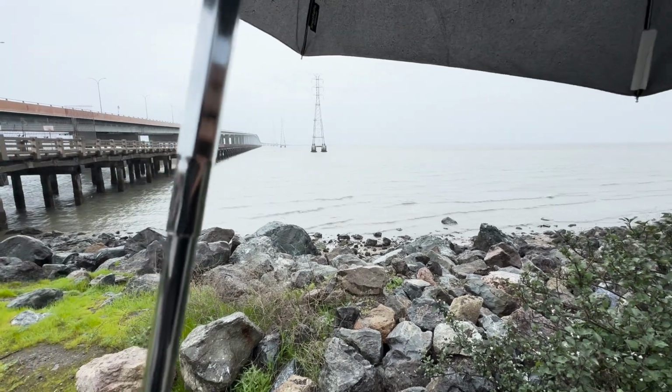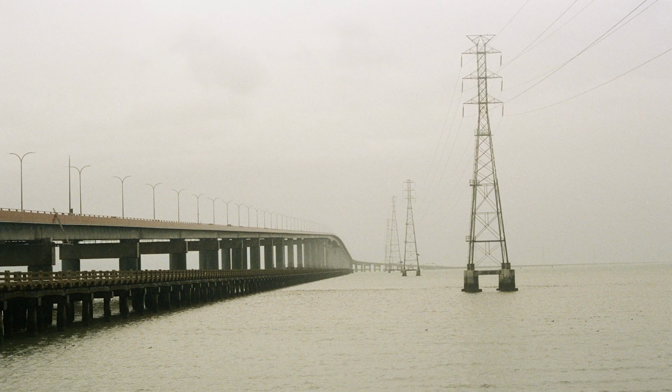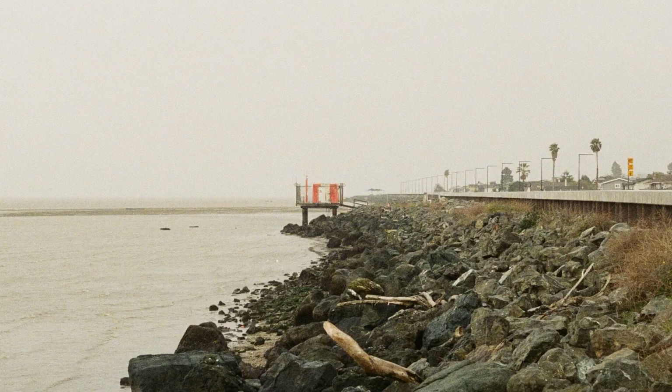Alright, despite all the signs literally telling me to stay home, here I am in the outskirts of Foster City, taking photos in the pouring rain with a camera that isn't rated at all for weather resistance. It's hella windy.